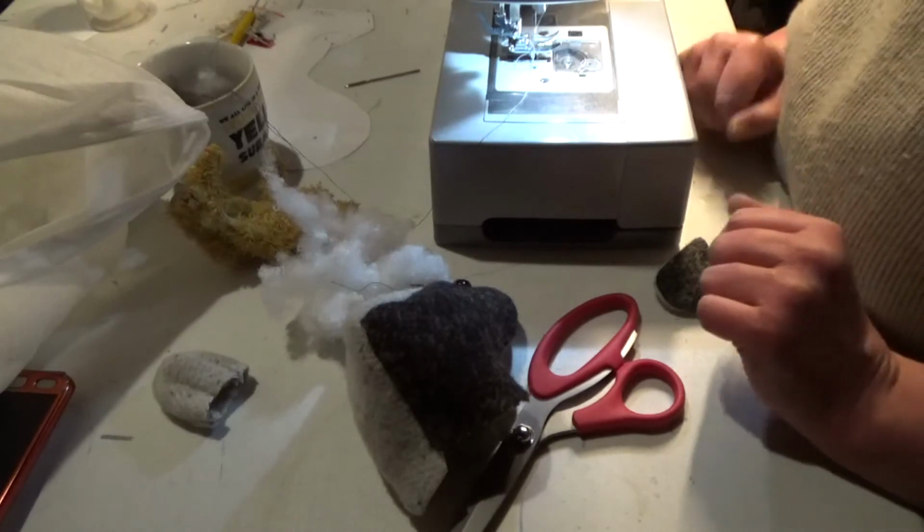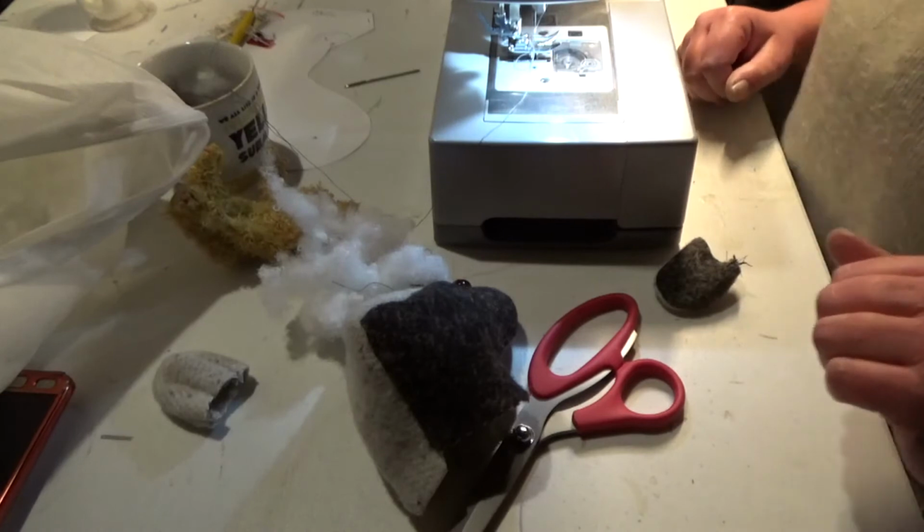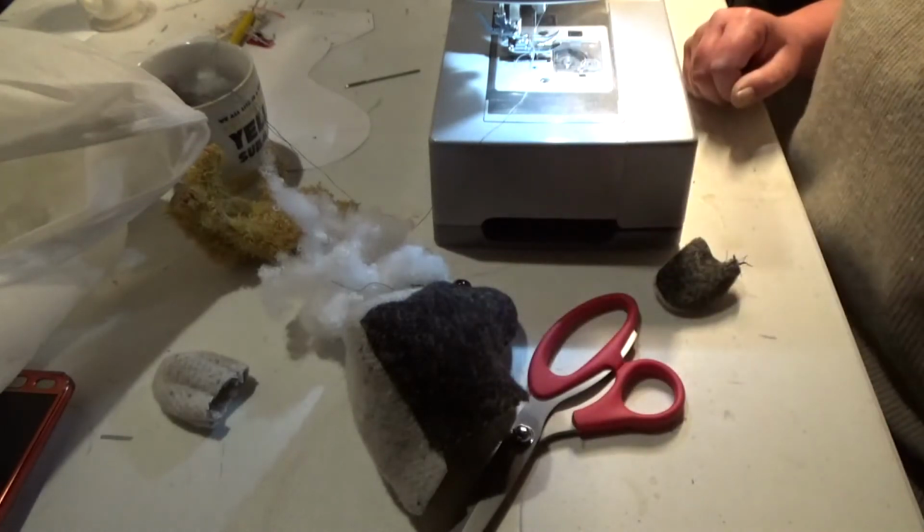I'm so glad I shortened that snout. Also, hi, do you like my jumper? Quite a lot of jumper action in this video. Okay, I'll be back when I've stuffed the head.